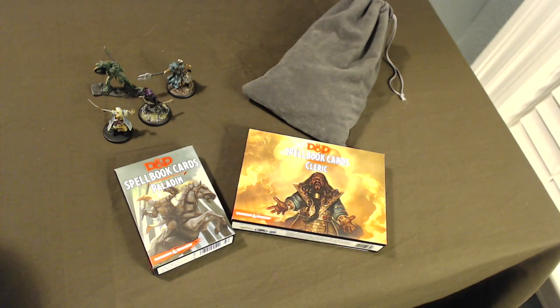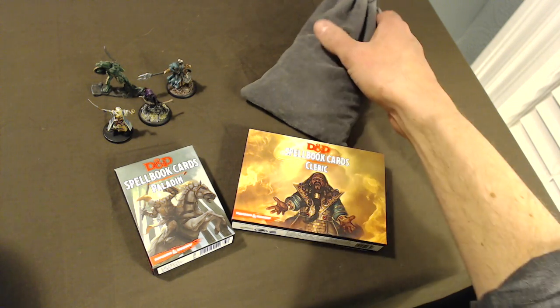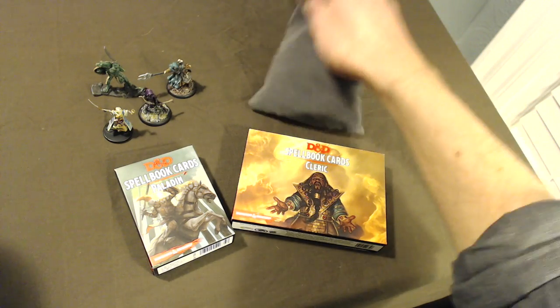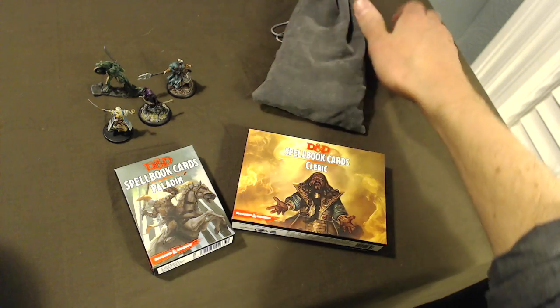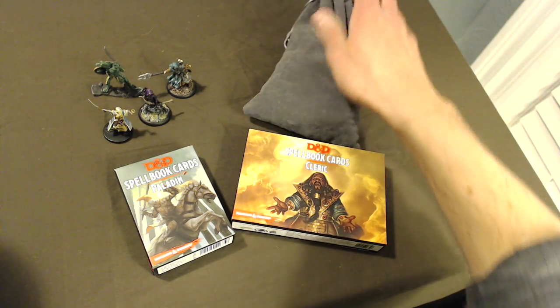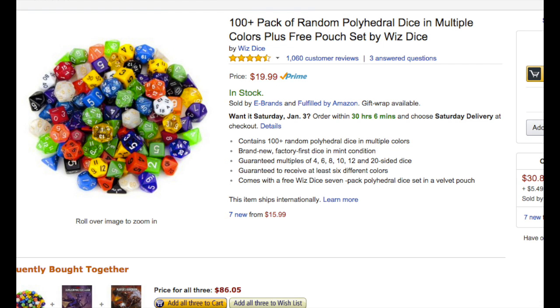Alright, so this section is kind of an honorable mention of other products you might want to consider buying. First off, dice. You're going to want some dice, a lot of dice. If you're running a game and you have all new players who aren't bringing their own dice, I recommend going on Amazon and buying a big pack of something like 100 polyhedral dice for $20 or so. That's what I did, and I just have a lot of dice and I'll never run out.